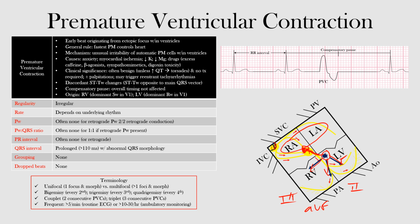Well, we're going to see discordant ST segment and T wave changes. Now, discordance describes a repolarization abnormality pattern in which the ST segment and T wave are directed opposite to the main vector of the QRS complex. For instance, in the example here, we can see ST segment depression and T wave inversion with the dominant R wave.